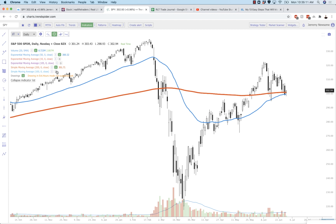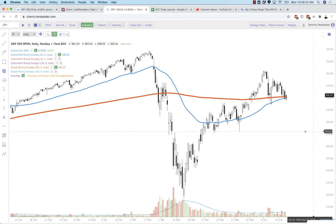The SPY today is getting a little bit of a bounce for now. The market is still early in its day, but you're at the 200, which is the red line, and the 50, which is the blue line. Therefore, we have a lot of reasons why we could bounce here.